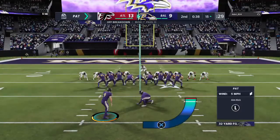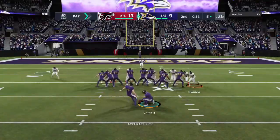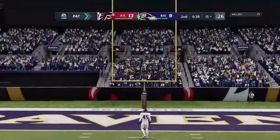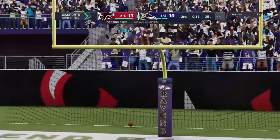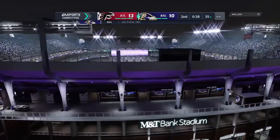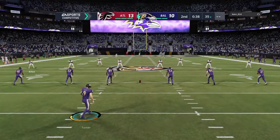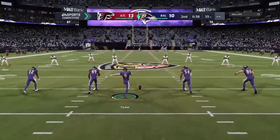Justin Tucker for the extra point. And he puts it through there within 3. It's 13-10. Makes the score Falcons 13, Ravens 10. Justin Tucker now to kick it away following the touchdown.